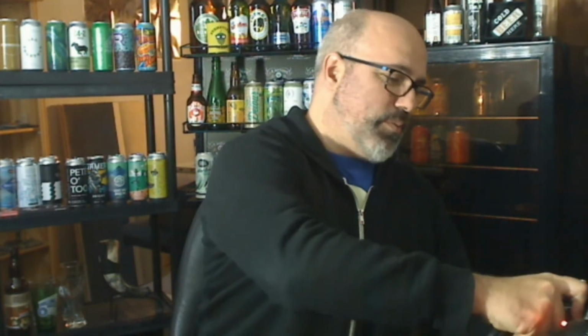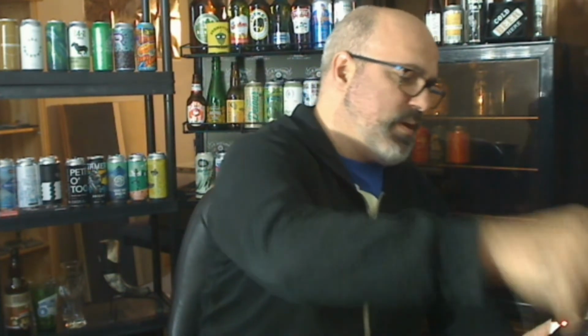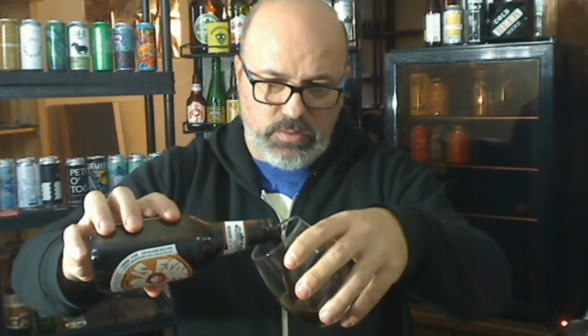Had it warming up for a little bit. And I figured I'd bring a smaller glass this time. Oh, look at that. It almost pours thick. Fantastic tan head. Brought a small glass to keep it warm. So nice finger and a half, tan head, brown head, just beautiful, love that. And absolutely black hole opaque beer. Beautiful stuff.